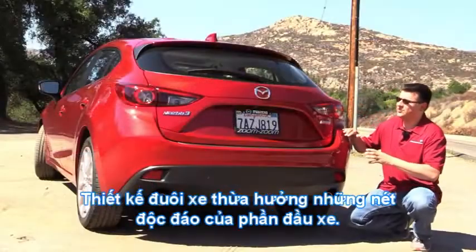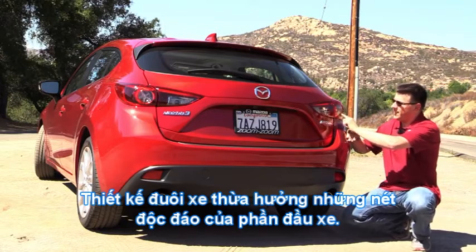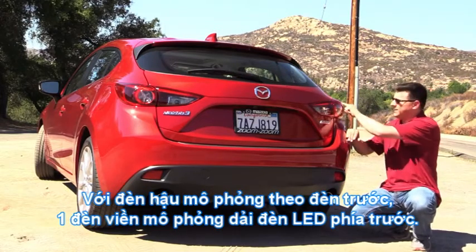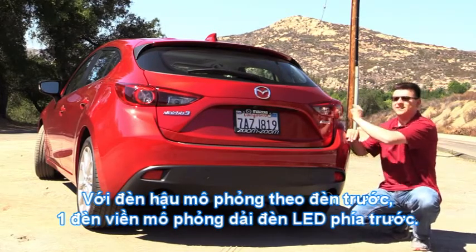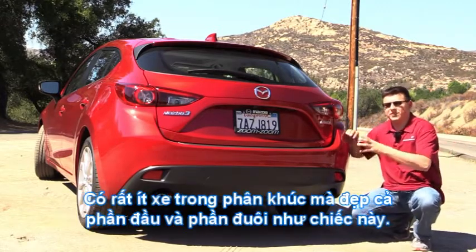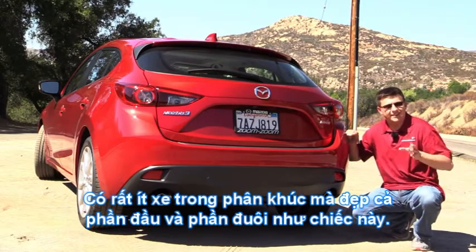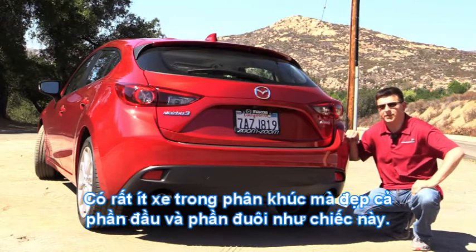Out back, the design cues that made the Mazda 3 very unique up front continue around the back, with these tail lamps mimicking the headlamps up front, and this accent strip going across inside the lamp module, mimicking that daytime running lamp from up front. It's very attractive on the back as well as on the front, which is also unique in this segment because a lot of the entries here are kind of boring in the compact sedan segment.